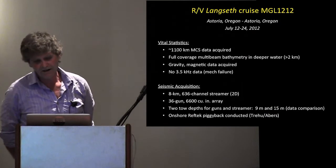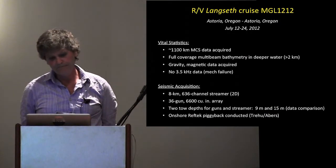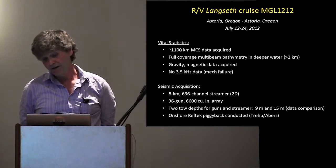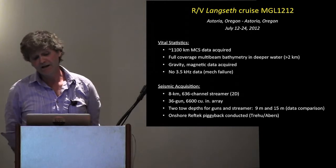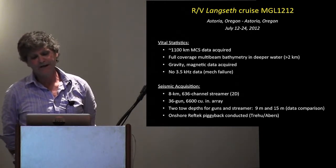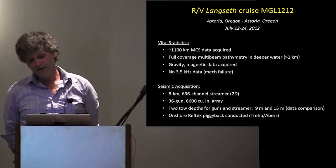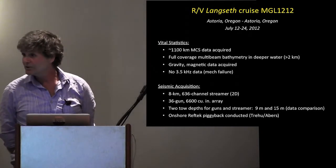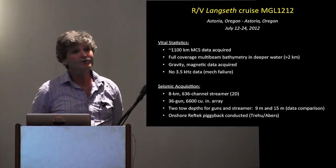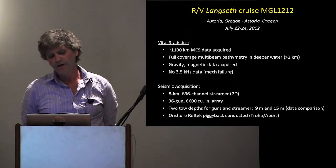The things that the Langseth garners for us, in the Coast project, they collected 1,100 kilometers of MCS data, bathymetry, gravity. The Sparker data didn't work. There was a mechanical failure there. They only used one streamer. It cost more energy to pull all 4 streamers. So it was a 2-dimensional profile and a standard gun array.